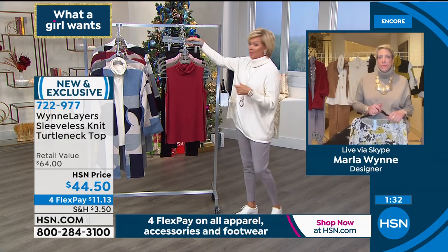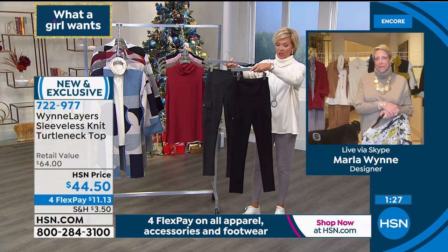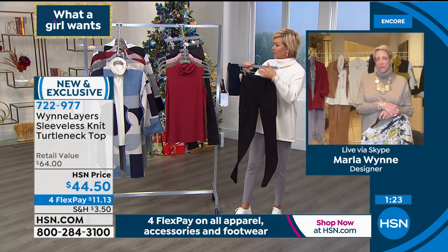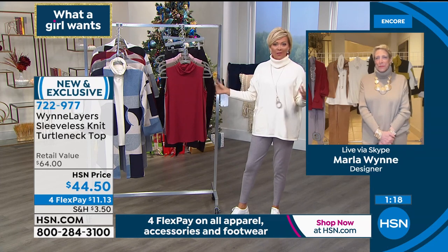Speaking of great pants though, we've got these cargo pants. I know it's just the black and the charcoal gray, but these are super, super sexy. This will end our first hour and it's also super limited. So if you're interested in that, it's just a whole other option.